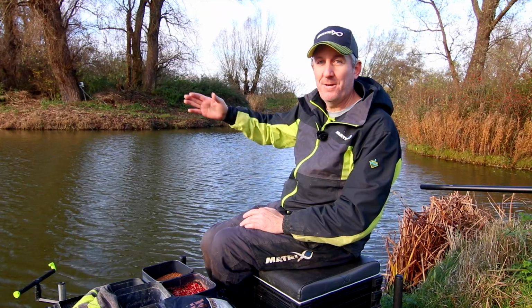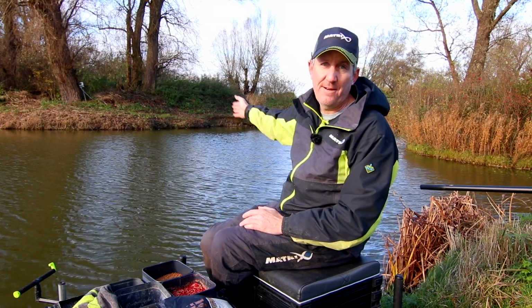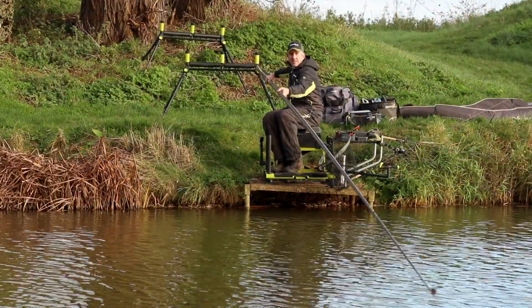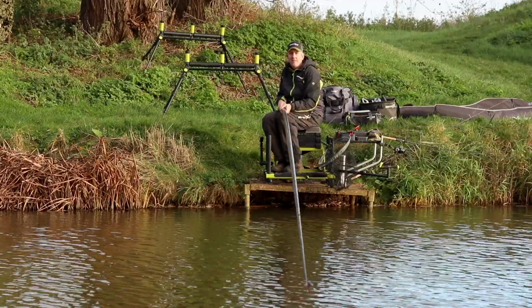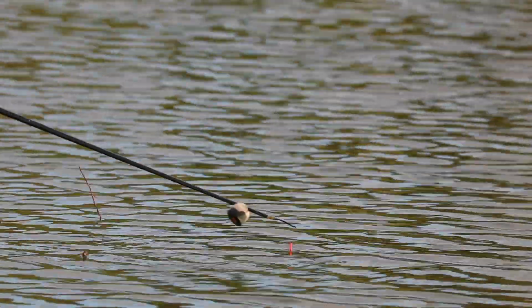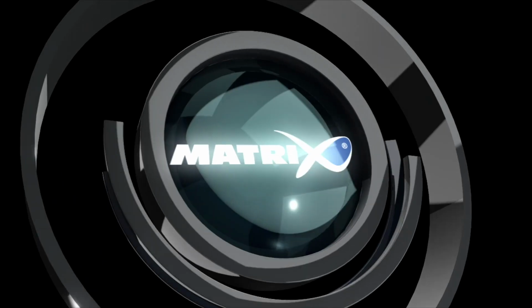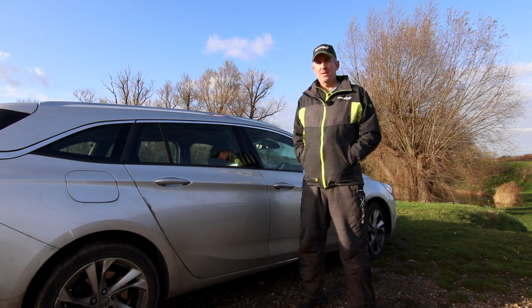The other option, of course, is, especially on a peg like today where we've got a lot of space, you can have a maggot and a pellet line. Even if you plumb up two swims at the same depth, so you can literally just drop on one and then on the other. You might find that one is particularly better than the other. Say maggot's better, start two maggot lines. So giving yourself the option on the day, you could see what's best.